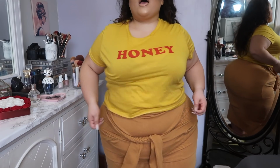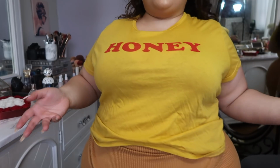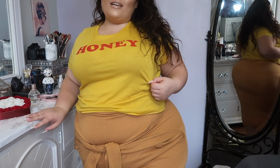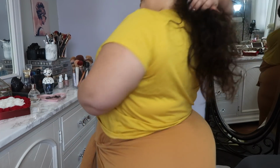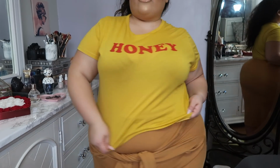Really cute. And it's really comfortable. Nice stretchy material, just as honey. Really self-explanatory. It says honey. It's yellow to be like honey. Get it? And yeah, really cute, simple, self-explanatory little t-shirt. Really cute.